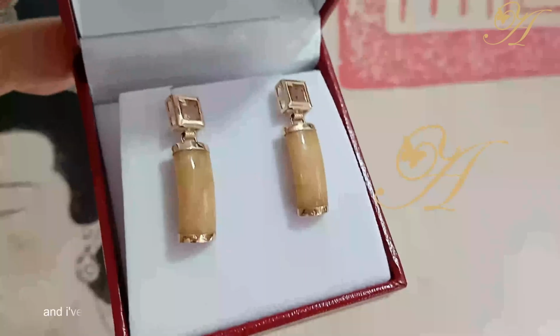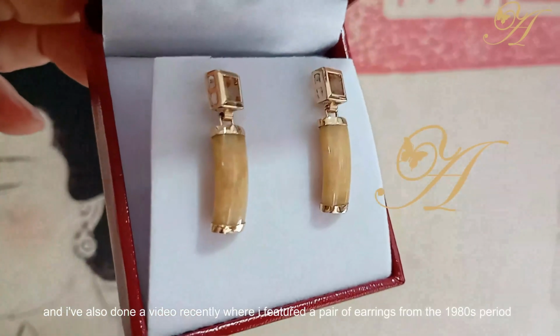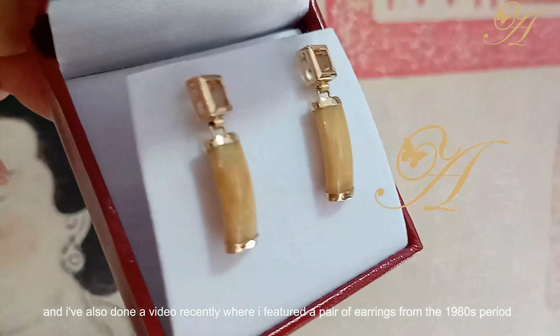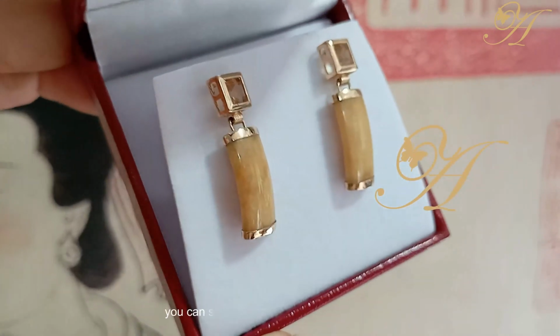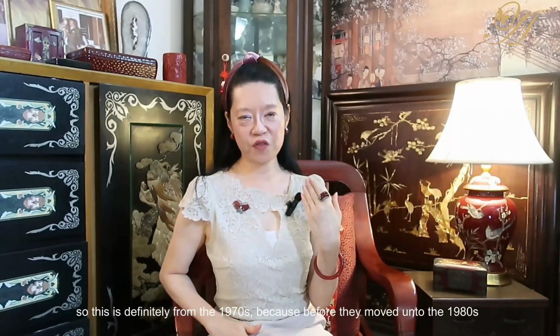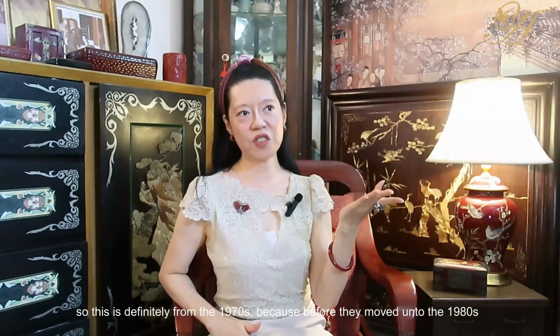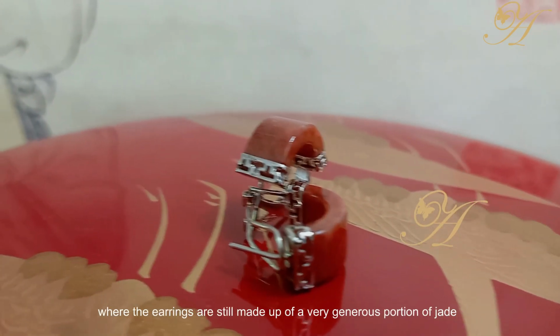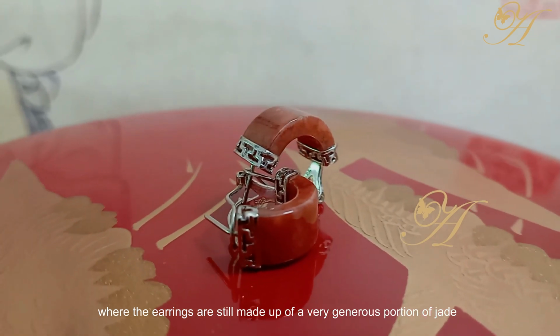with this bangle. And I've also done a video recently where I featured a pair of earrings from the 1980s period. You can see the different type of aesthetics. So this is definitely from the 1970s, because that was before they moved on to the 1980s, where they were mass producing jade in a much more modern way. This is pre-1980s, where the earrings are still made up of a very generous portion of jade, and this is in a C curve.